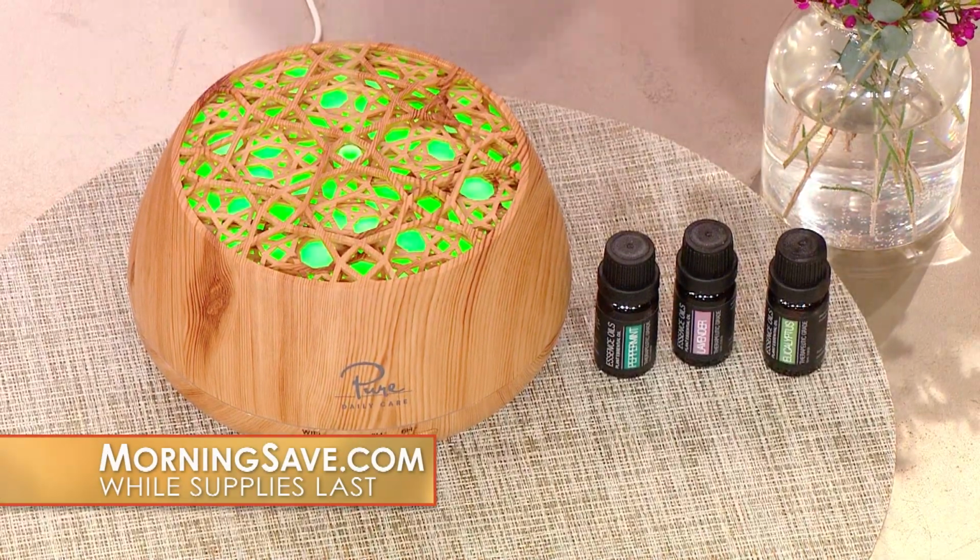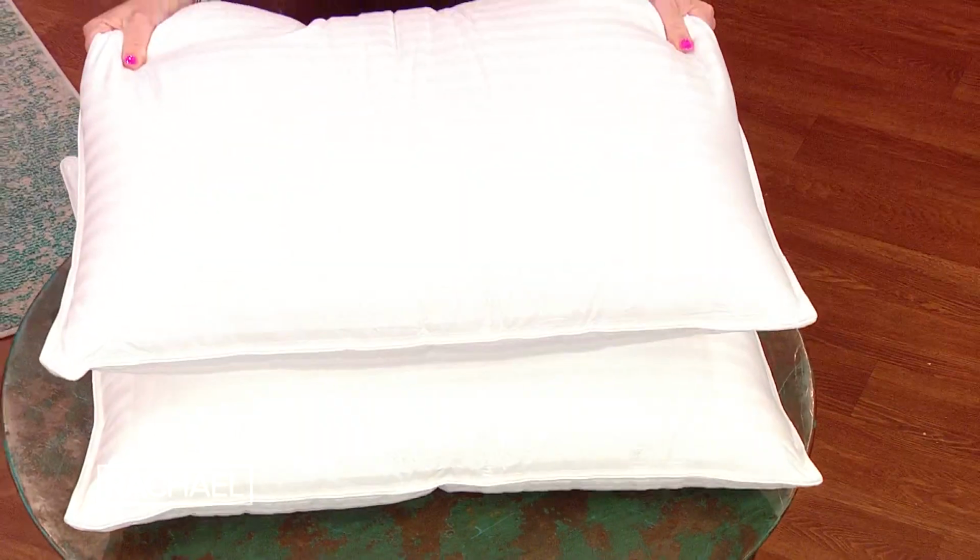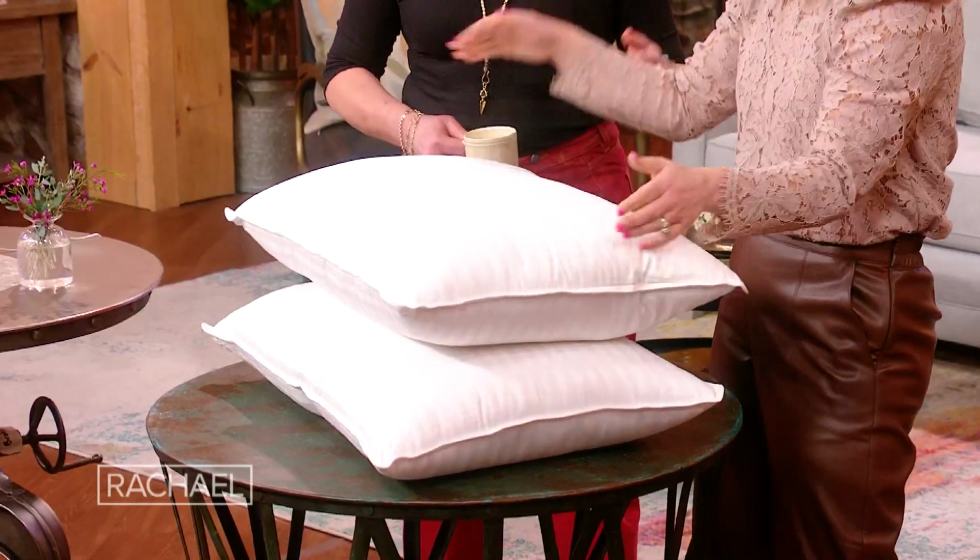Let's get on down the line. I love these. Okay, so I slept on these last night. I'm a huge fan. If you shop till you drop, you can rest your head on these amazing pillows. So this is a... Nice, we tie it all together.